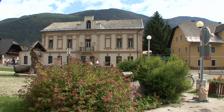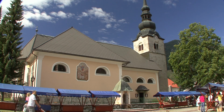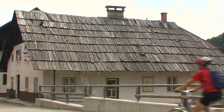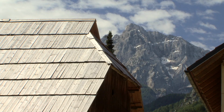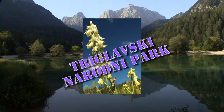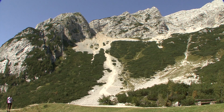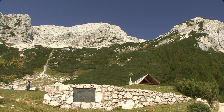The centre of the village features a late Gothic church, and there are several farms, such as the 300-year-old Liznjek house that was built by prosperous farmers in typical alpine style. The first mountain massifs of the Julian Alps reflect in the small lake Jasna, which lies just beyond Kranjska Gora, en route to the Vršič Pass.